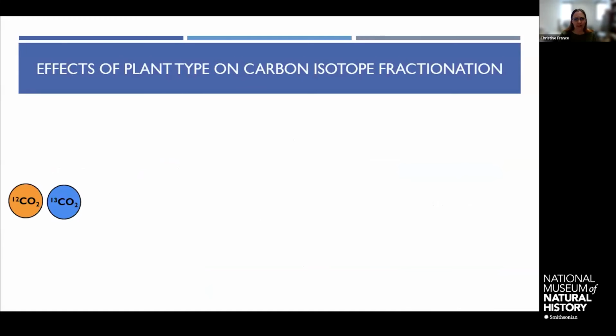Slide: effects of plant type on carbon isotope fractionation. On the left are an orange and a blue molecule, each with a carbon and O2 inside. The orange carbon is carbon-12, and the blue carbon is carbon-13. Right, now let's talk about carbon isotope fractionation and how this relates to plant type. So now we're going to switch gears for a second and talk about carbon dioxide, CO2.